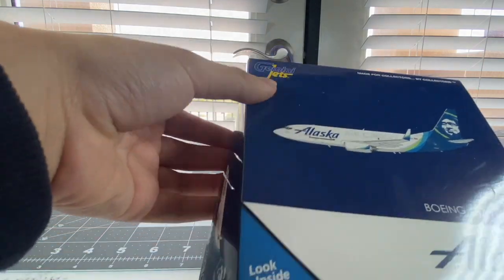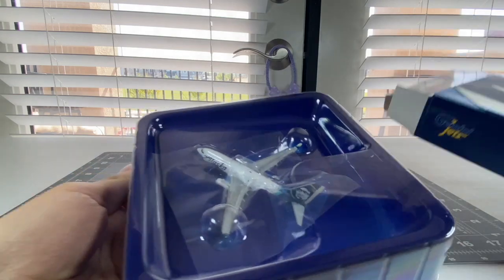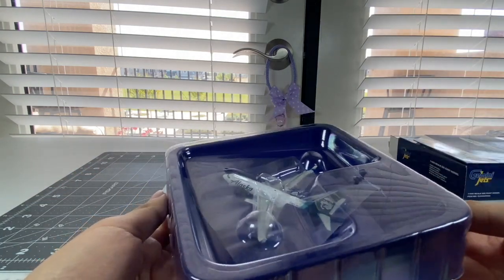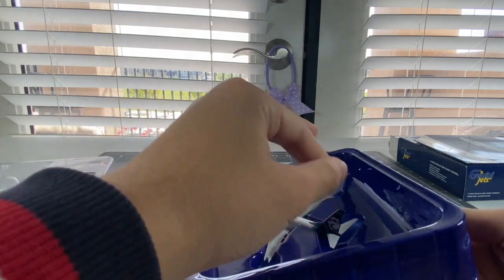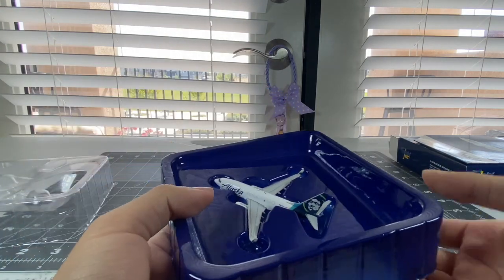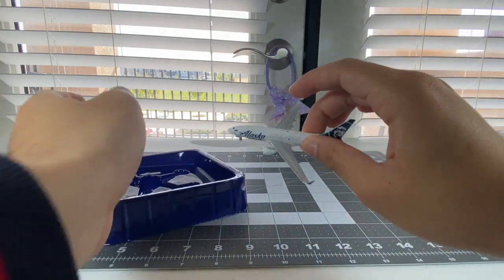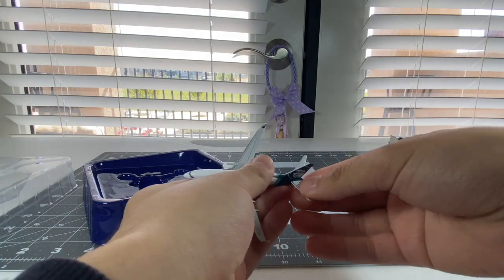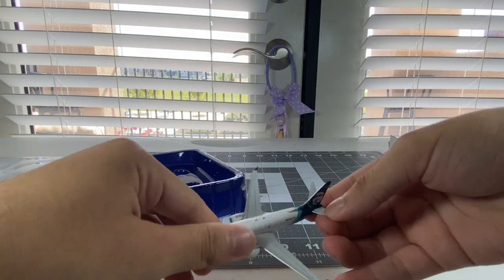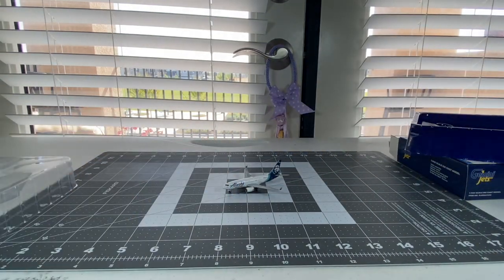So, ooh, that was an easy opening, but hopefully we don't get this model broken, especially when this is my first Gemini 737. Let's take out the cradle, the plastic, and hopefully not broken. Looking good. Just make sure I check every single quality. And I gotta tell you, we are good. So really amazing to have this model intact. And yeah, there she is.